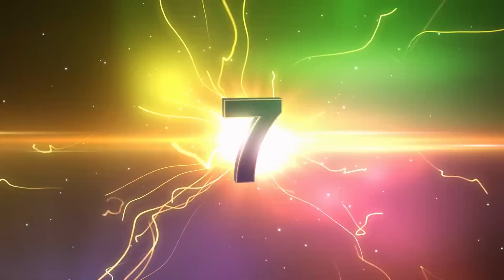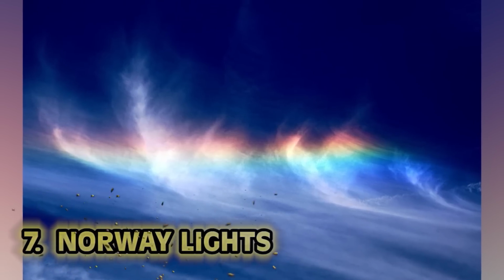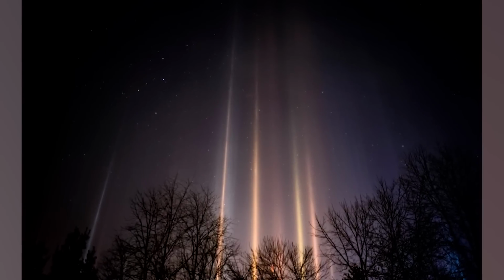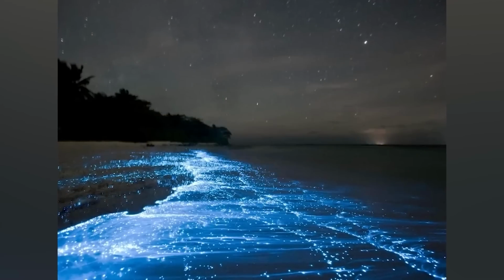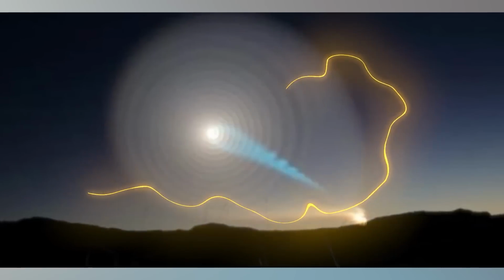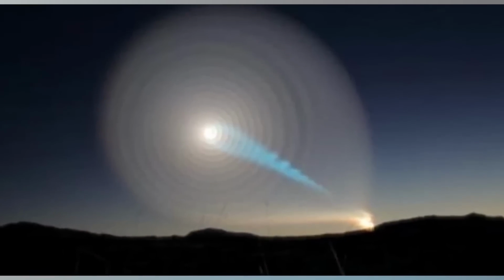Number 7, Norway Lights. Natural light phenomena is common in our big, beautiful planet. The northern lights, the green flash, solar eclipses, you name it. I bet those were all pretty alarming back in ancient times. Now, some of these natural events look otherworldly. They look cosmic almost. Most of the time, there's an explanation waiting, but for the mysterious glowing orbs floating over Norway, the Havsdalen lights, as locals call them, we still need some answers.